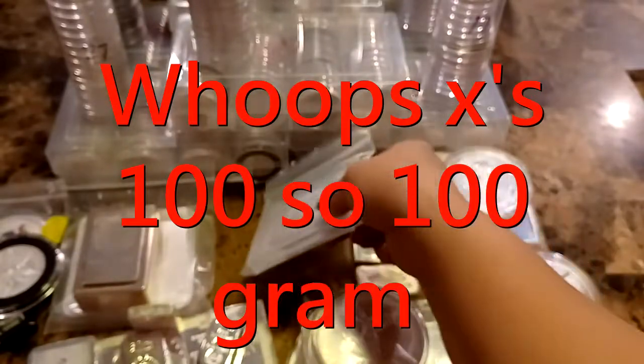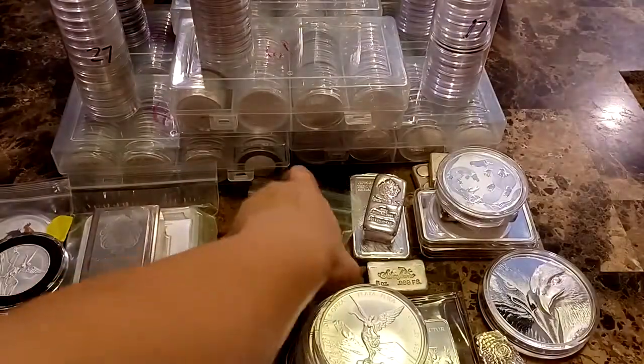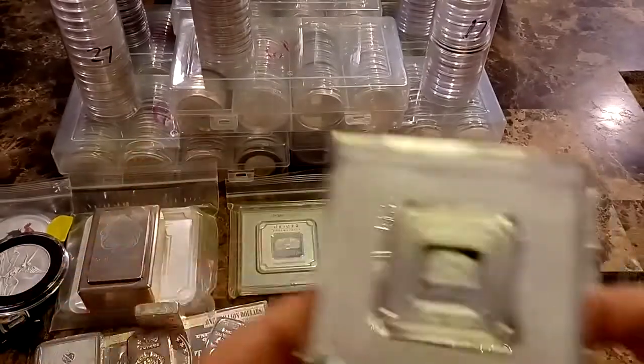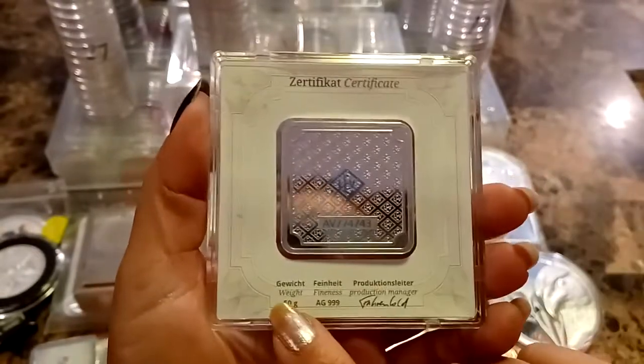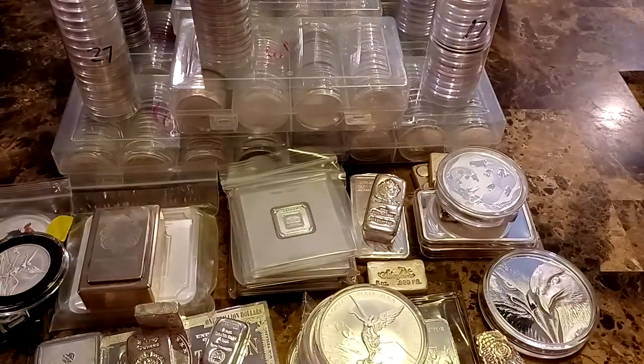So I have a gram Geiger. I think here's the next. Oh, that's not a gram. Get it together, Angel. The gram is super small. 100 gram. Okay, I have a 100 gram Geiger. This is the 50 gram. The 20 gram. Yeah, right there, 20 gram. I have 220 grams. I don't know how that happened, but it did. Because I was just trying to collect one of each.